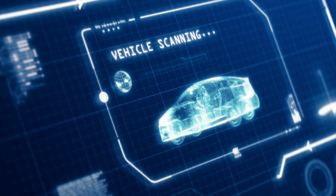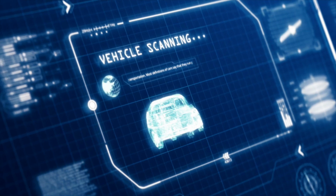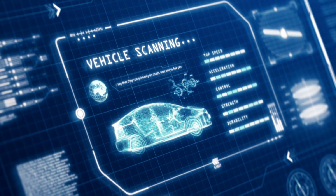So this week we look at the technology behind electric cars and compare them with the petrol and diesel cars of today.